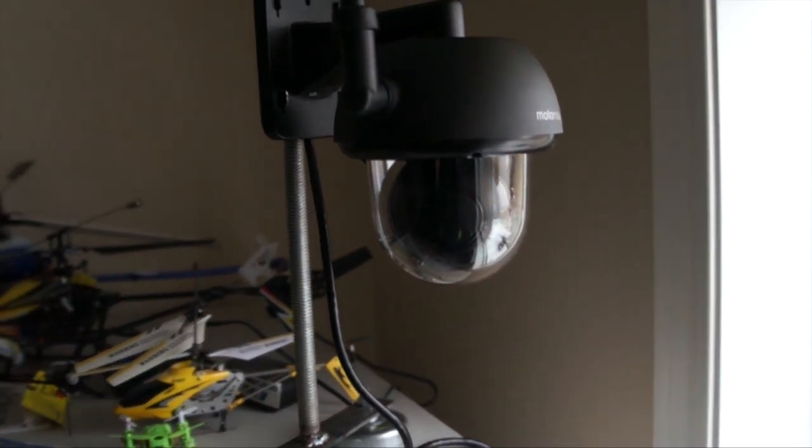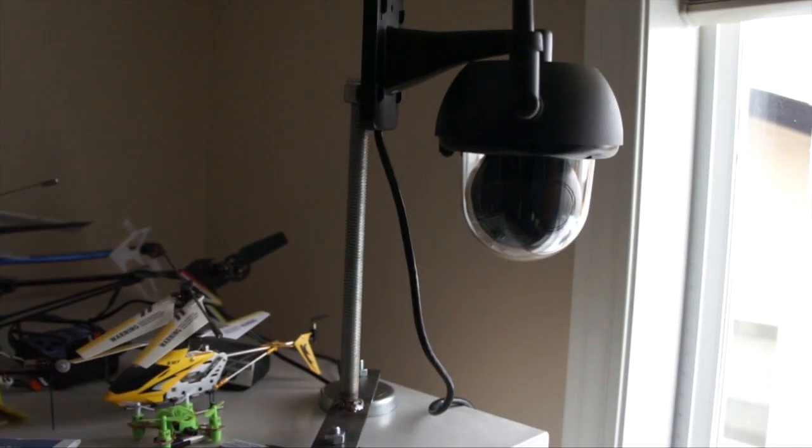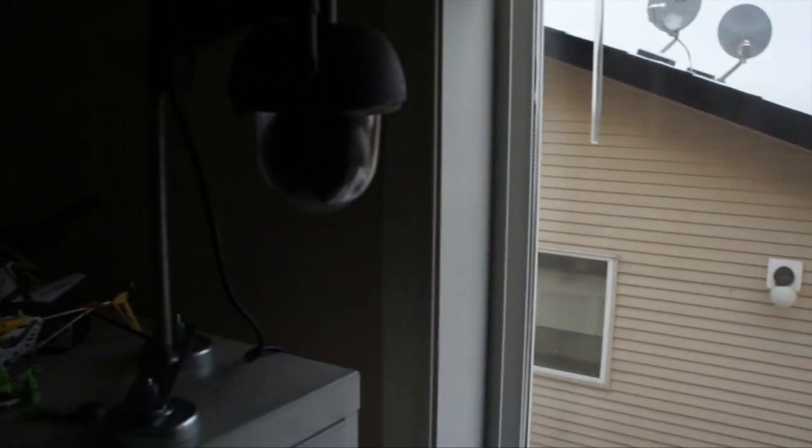The camera itself works incredibly awesome. The little camera inside you can control with your phone, move it around and stuff. I have it spying on my whole backyard there, and even when my cat's outside, the camera picks it up.